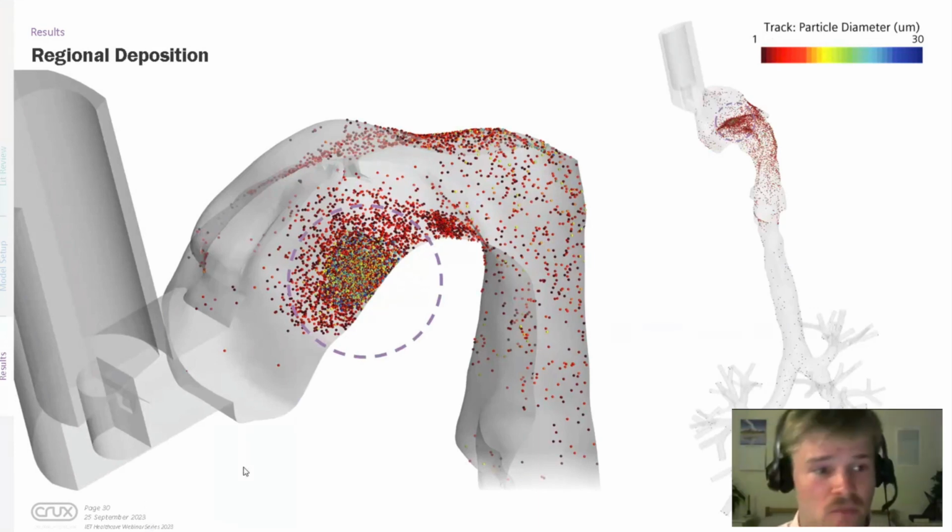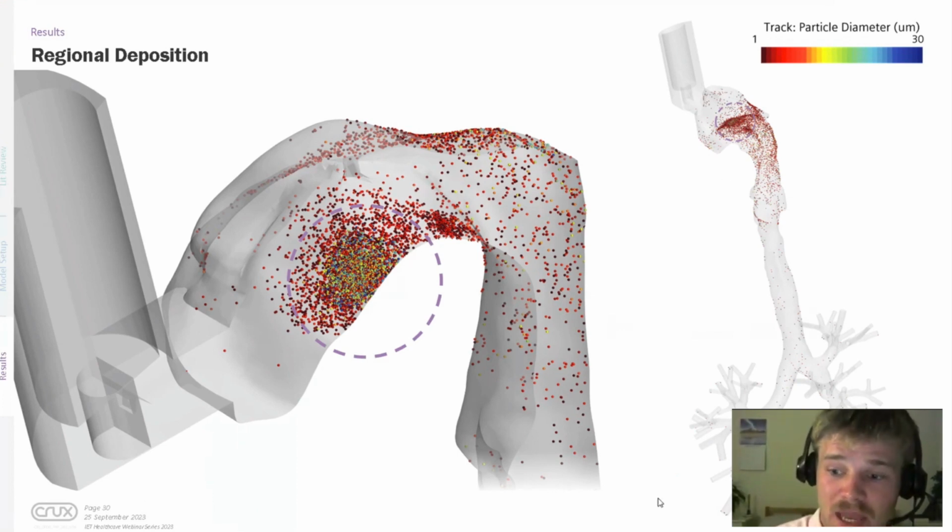So the important bit, and what we alluded to earlier, is this regional deposition. So the circle in the middle of the screen is the tongue. So just as we were mentioning, there's a big splat on the tongue of these particles which don't change direction. And if we look at the bigger picture, again, we see a lot of upper respiratory tract deposition, just as we saw in those gamma studies, and some deposition mainly at the bifurcations, so where the airways split.